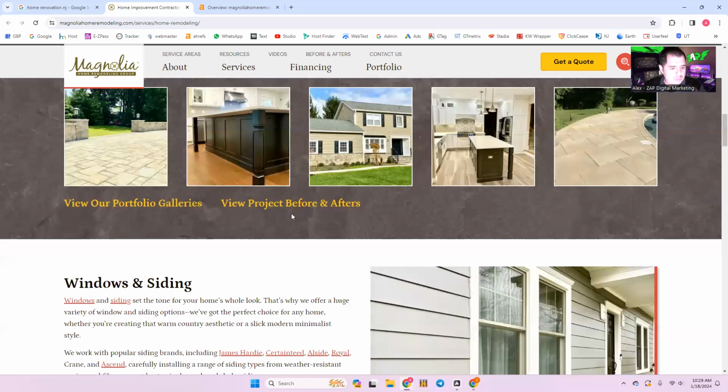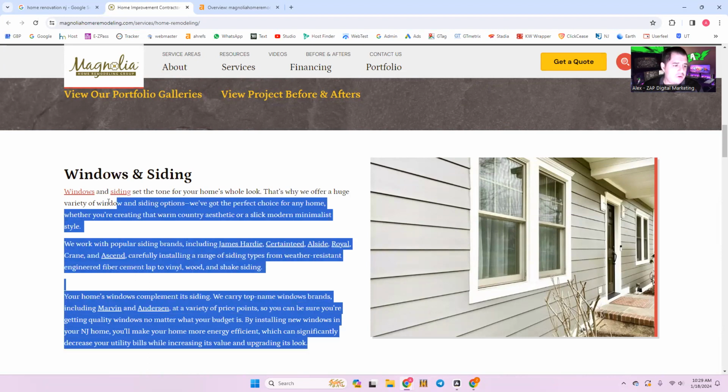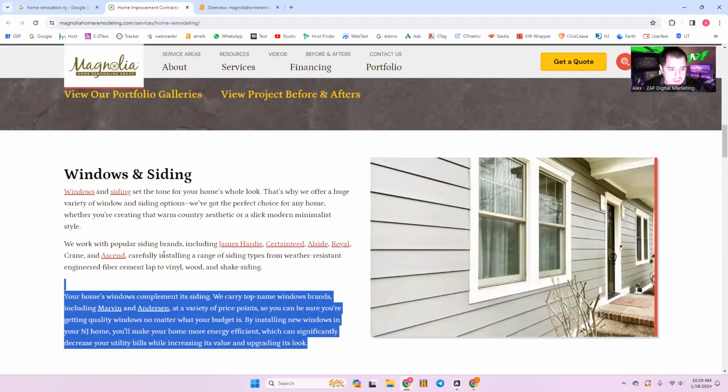So, for example, these guys, let's see something here. If I can give you an example, window and siding. That's a keyword that they want to target, and they surround the keyword with relevant content. That's what Google is looking for. And when you upload your website, Google analyzes it, right? And they actually read through all this.